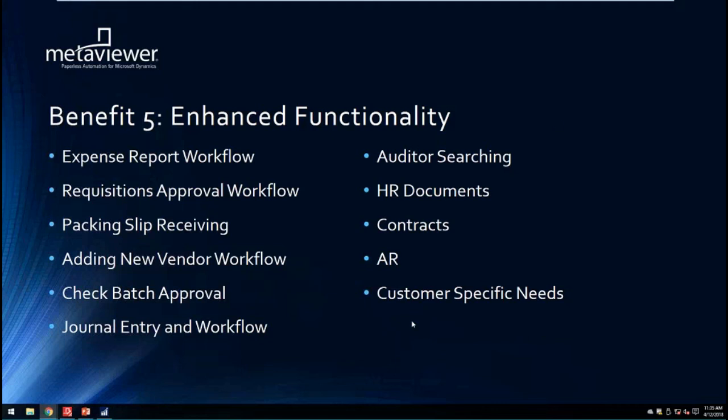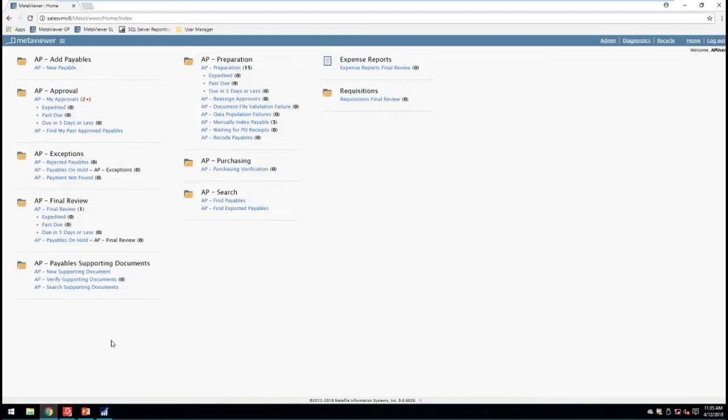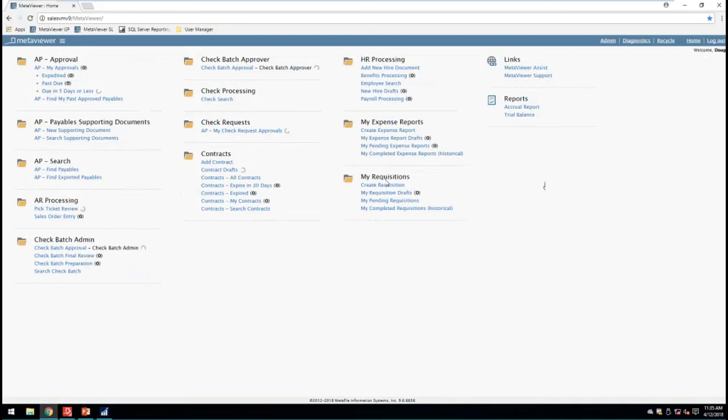Oops, I think I'm in the wrong one. Bring this up. And so some of the other functionality I have under this user here.